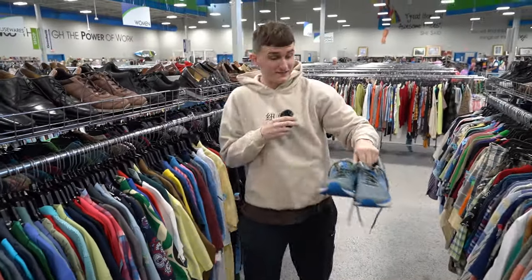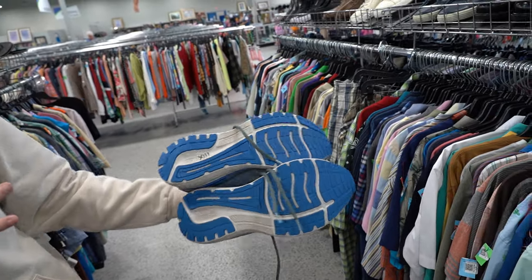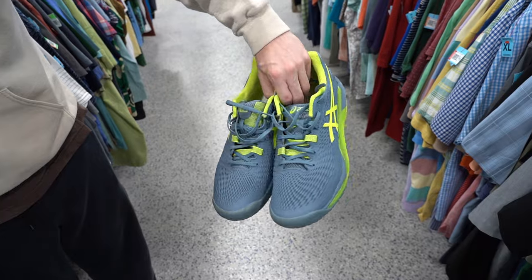So at the end of the rack, these Brooks look pretty good too. And for $14, really good condition. Treads really clean on them too. And all day, $40. Bro, already we're finding so many shoes. These ones just popped out too.